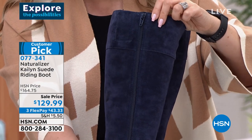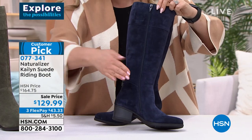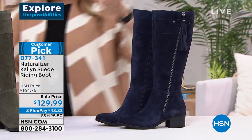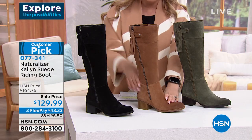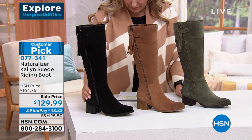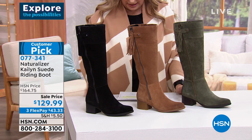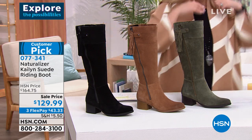In a tall boot, I like the way the zipper goes all the way down to here so that when you get your foot in, you don't have to wiggle. This is one of the great features that Naturalizer does with its boots. This is the navy, called Dark Forest. This one is called Warm Oat, which looks amazing with my Marla Wynn jacket that we have coming up. And then we also have it in black. This is a customer pick on hsn.com. At the regular price of $164.75, people bought it and said they loved it. It is also available in medium width and wide width, and that makes a big difference.